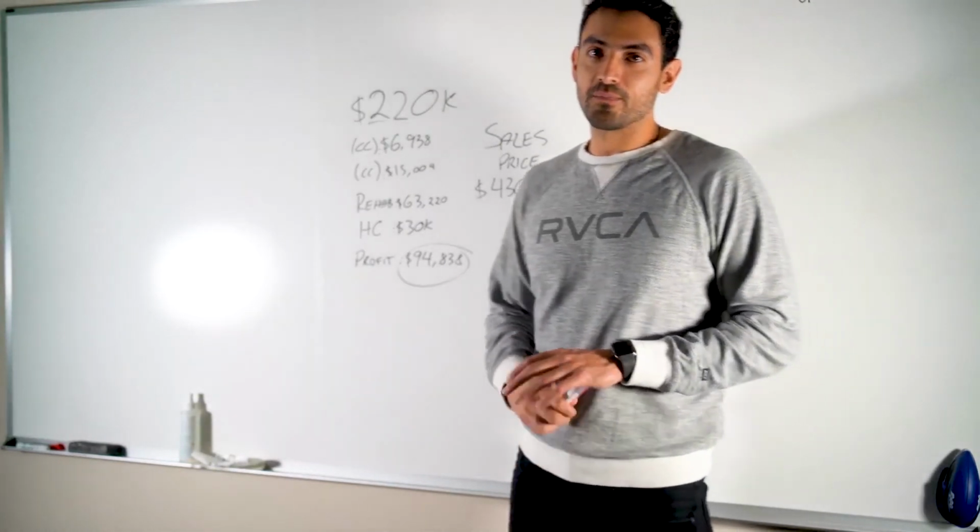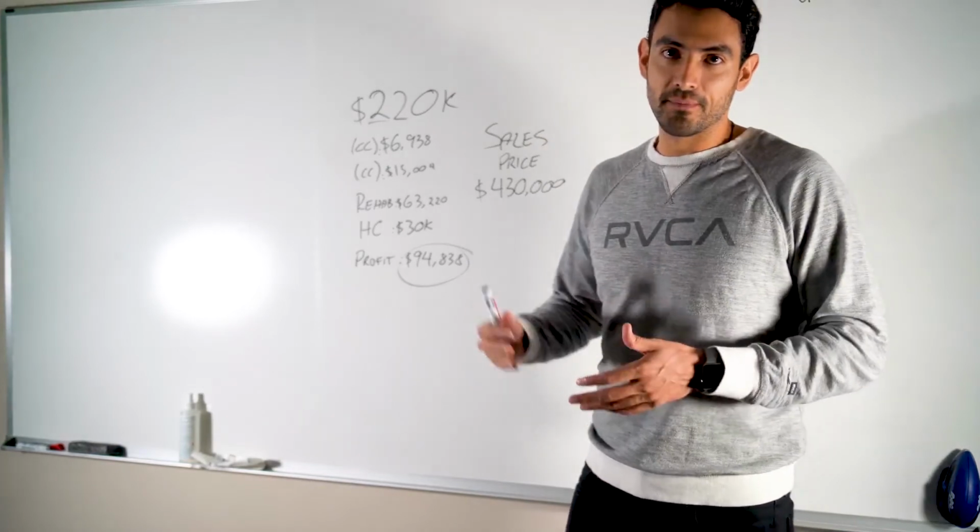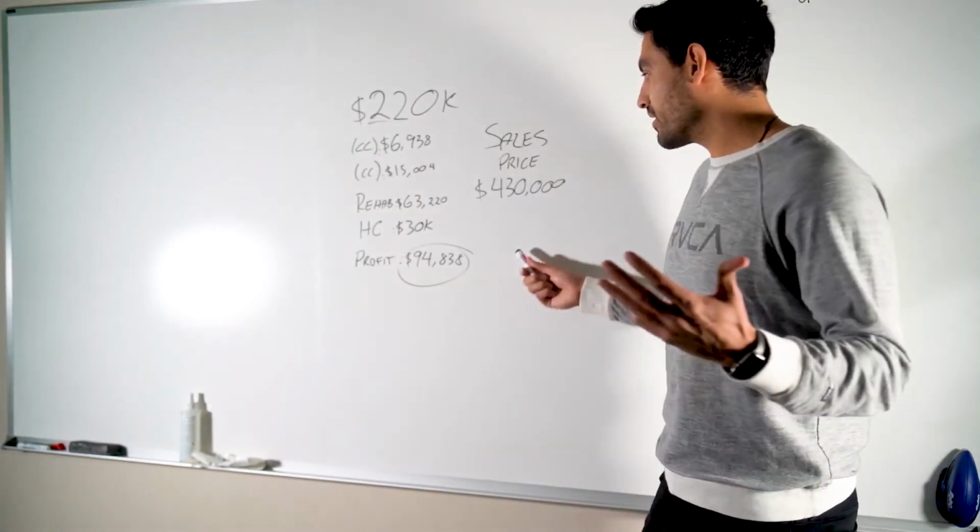Really good deal right here. This is like our 6th deal this year that we made up at 100 grand. So pretty good. Check it out.